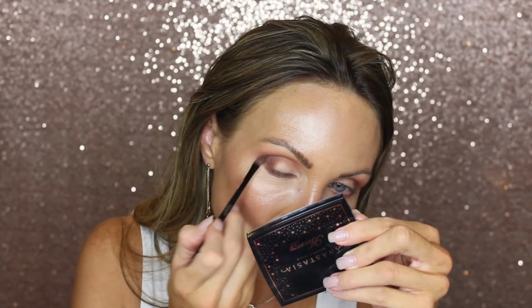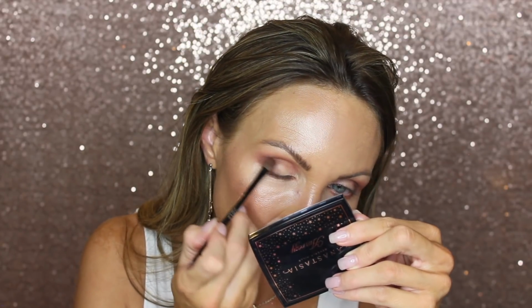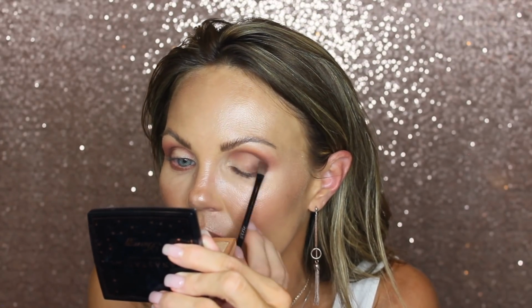Now she has a shade similar to this in the Mario palette. So I'm going to look and see just how different they are for those of you that maybe have the Mario palette. Now I'm bringing this in to smoke out that crease just to give it a little bit of definition. I'm going to take the smaller tip of the Dose of Colors brush, go into that dark shade, and really smoke out my lower lash line right close to the inner rim.